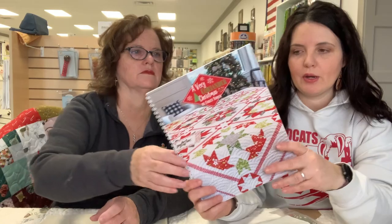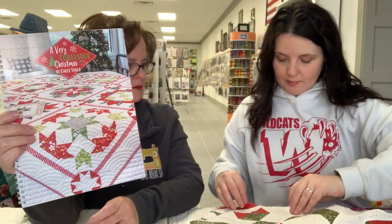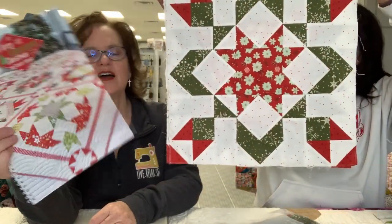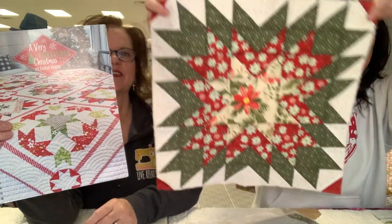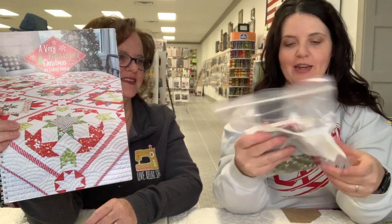All right, so I'm wanting to start another Elizabeth Hartman block of the month, the Fab Farm. But I thought I really need to get caught up on the other ones, see where I'm at, and start working on them again. So this is the Christmas one that we have going on right now, and so far I'm only 1 month behind. We're on month 4, and I need to do month 3. I got 2 blocks done, and then I pulled for the next month, so I need to get it done. So that's my plan.